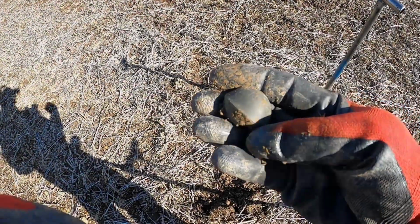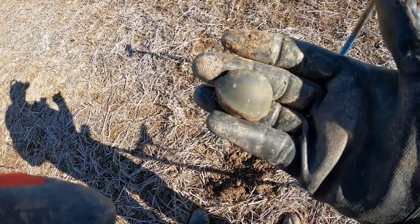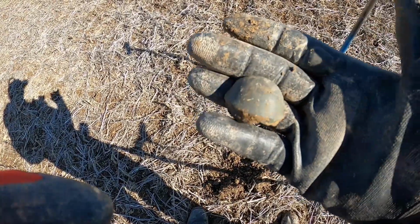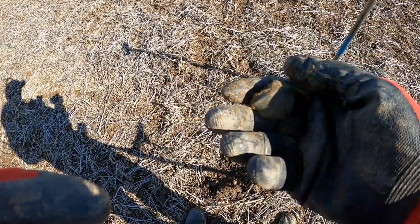All right, guys, what this is, a piece of a curdle bell, sleigh bell, basically. I don't know why they call them curdle, but you can see it's got the flower pattern, flower petals on the top. It's broken. This is made of brass. Dates to the mid 1800s. Pretty cool. It's a shame when they're broke like that, but I still like finding them.